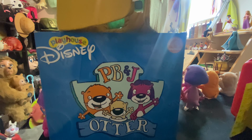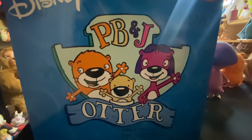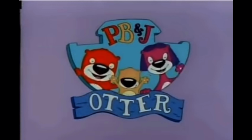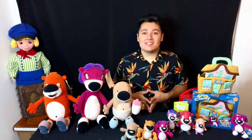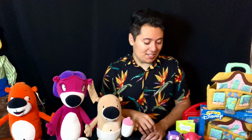This is absolutely perfect for the younger ones. And the back of the box is the beautiful logo from the series. This was made by our friends at Applause. And I just am so excited to finally hear that PB&J Otter is being released on Disney Plus. I literally cried, no shame. I loved this series as a kid, and it is about time it's being released.